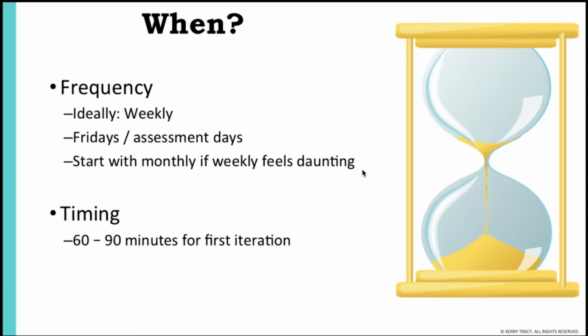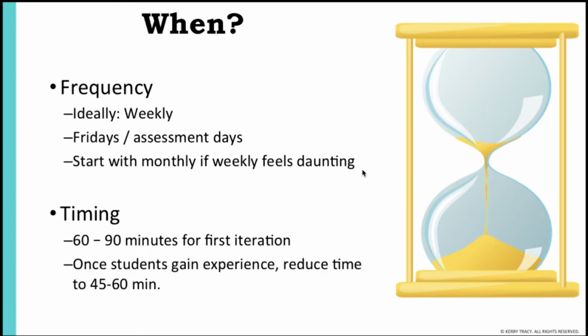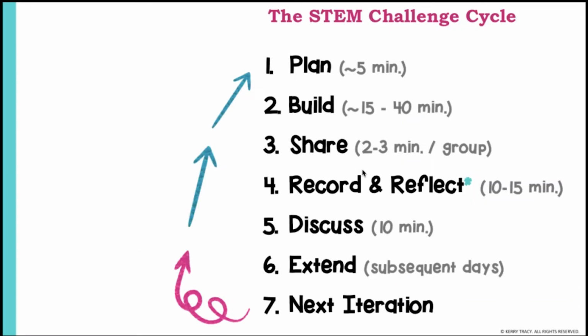You can also break up your challenges over multiple days. We'll go over that in a little bit. And then if you start doing them consistently enough, weekly or something like that, eventually your students get into a rhythm with it, and they know what to expect, they know what to do, and you can really decrease that amount of time down to like 45 to 60 minutes. But they do need practice, and so do you, in getting through all of the steps of the STEM challenge cycle, which is where I'm at now.